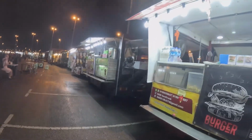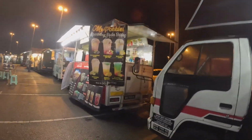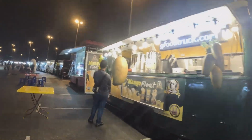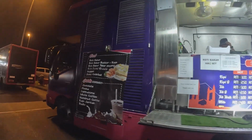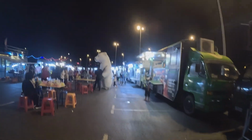So I'm going to sample a small pizza. Have a little look around. One of my favourites, charcoal towel. Lots of different sparkling drinks. I've noticed that there's like coconut shakes here as well, which is one of my favourites. I've got it here as well, a mango float. So I guess that's a mango juice with ice cream in it. Roti bakar. This big polar bear. I'll move out of the way because I think people are taking photos.